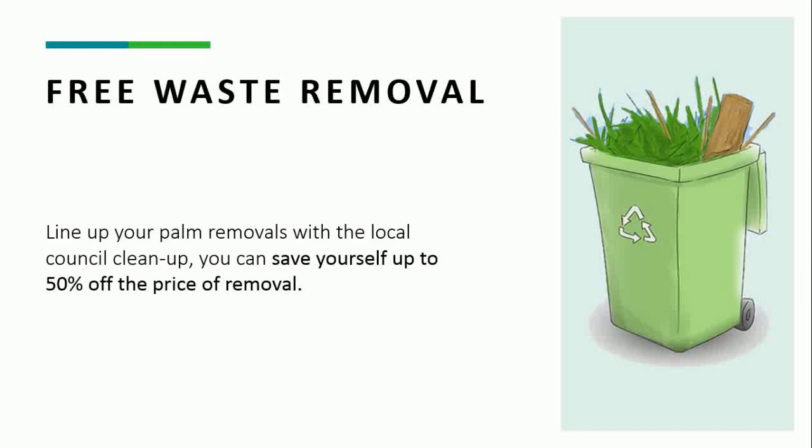Free waste removal. Now, this is definitely a bigger one with palm trees than other trees, because palms can't be run through a mulching machine. They can't be used on gardens as a mulch. So they have to be sent to the tip as general waste. So between 40% and 50% of your palm removal costs is taken up in dumping fees, hauling it there, and the cost of dumping.